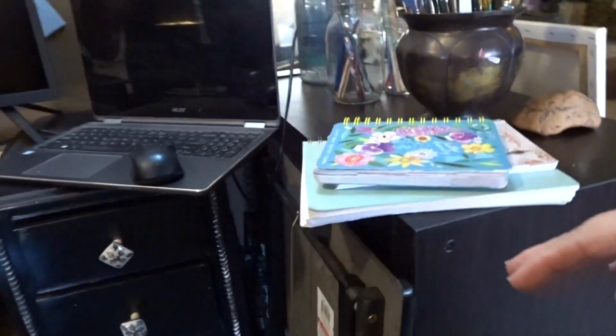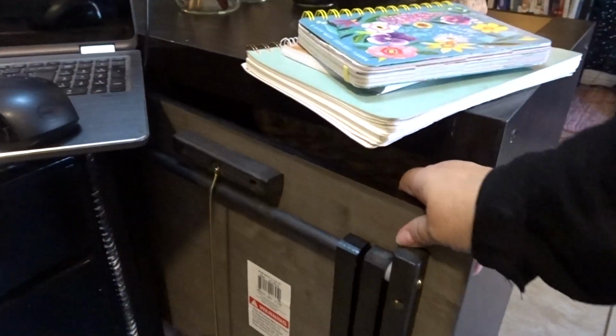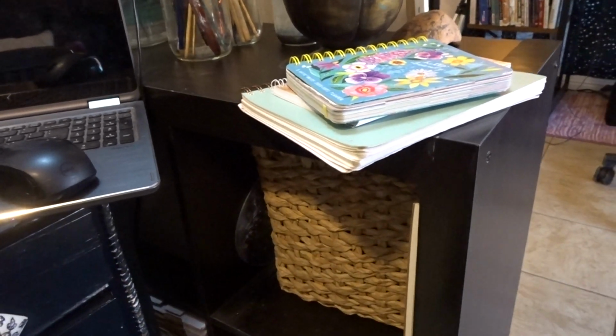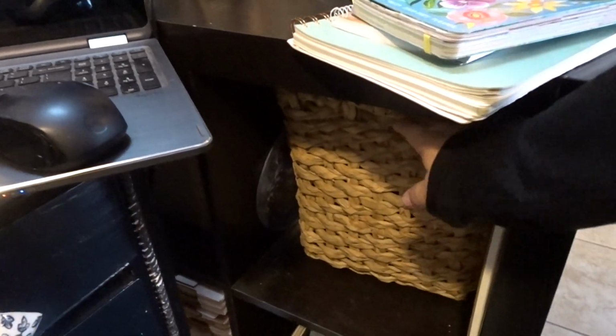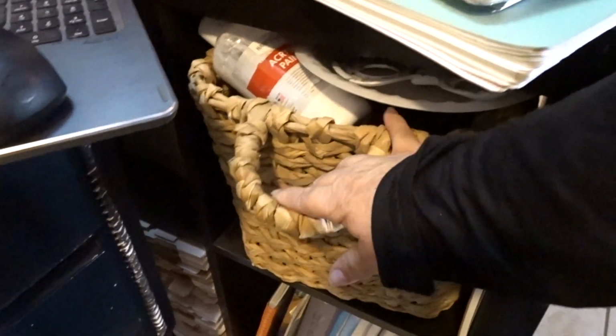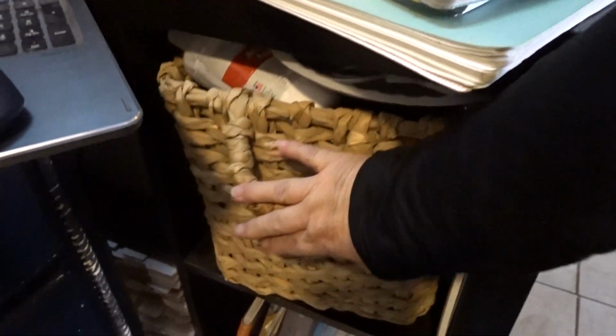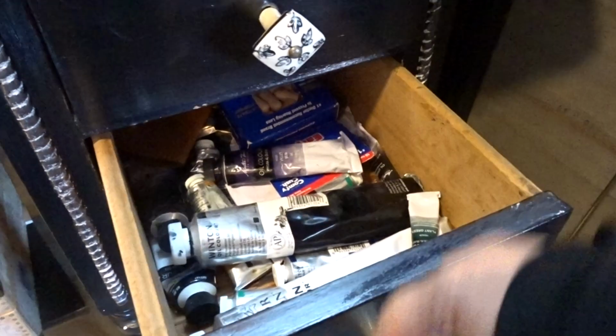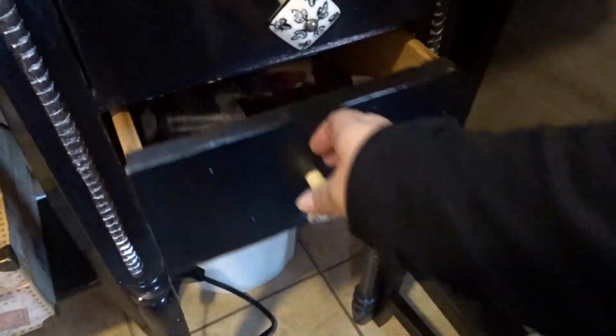And then here I have a working table that I pull out, so that I can put my paints on it while I'm working. And then this basket is stuffed full of acrylic paint. Half of it's dried. I gotta get it cleaned out. I just don't like to throw away paint. And then down here, I keep my oil paints in here.